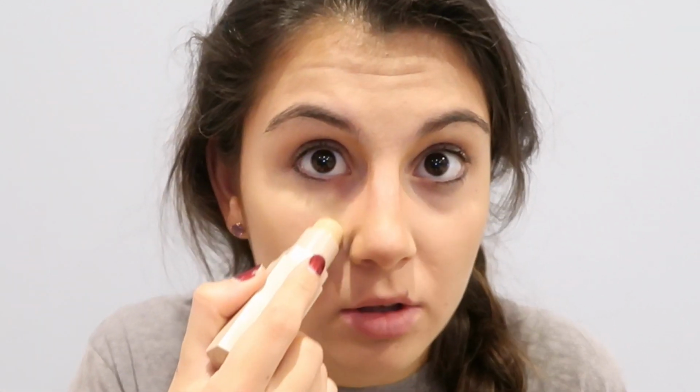Okay guys, that is it. That is how you contour. So now we have these defined areas. What do we do with them? If you want to make the contour look even more pronounced, you're going to conceal, highlight, whatever you want to call it. So you basically put it right under your eyes to conceal and highlight. It basically does both, and you're going to make a triangle shape, and it's going to meet up right at the top of where you contoured, and we're going to blend the two together.